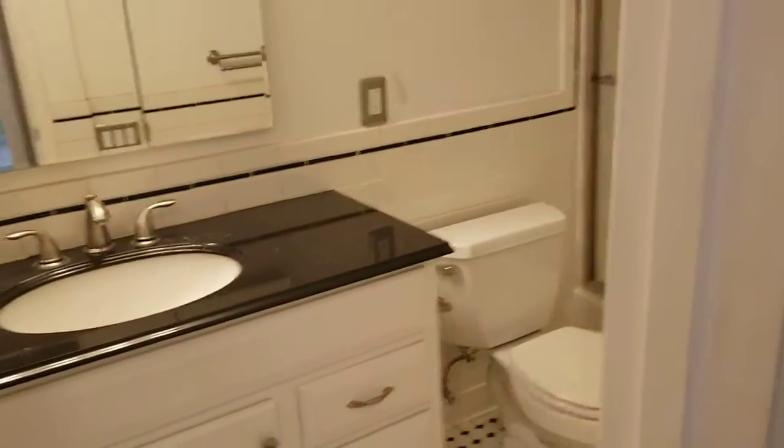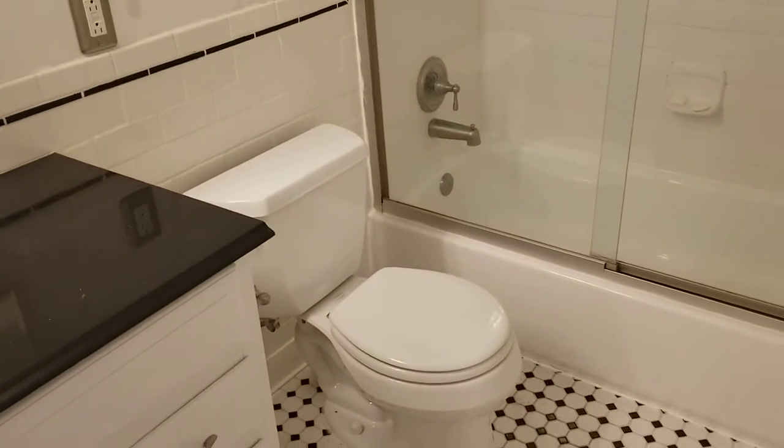Before we hit the bathroom, just one more thing I wanted to note down. For the HVAC closet out on the deck, please do not store any items inside the HVAC closet. Please use the storage locker down in the laundry room.